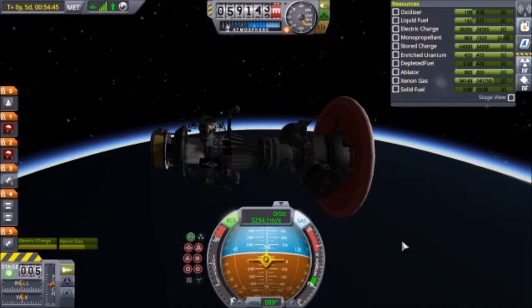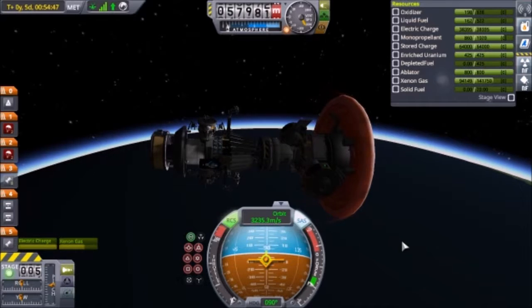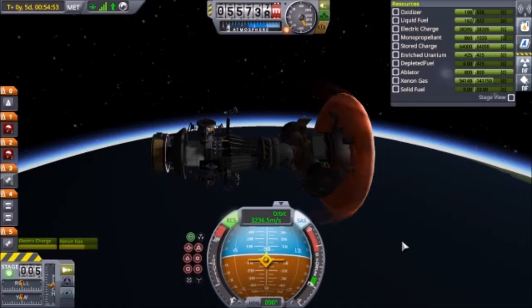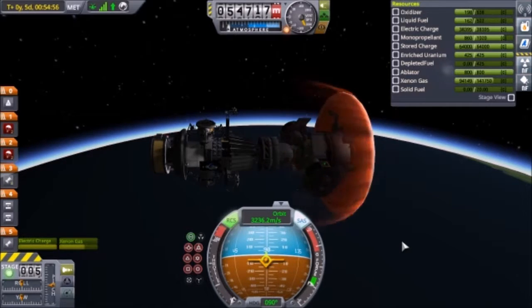Alright, heat shield's starting to heat up. I got RCS on just to make sure that it's not going to get out of control. And also, I'm aerobraking at a lower altitude because I was previously aerobraking at altitude, which would have resulted in entry and crash into the planet's surface. So perhaps this will be more productive.